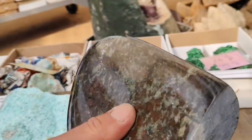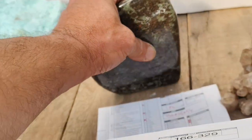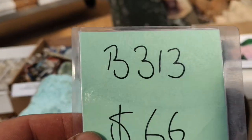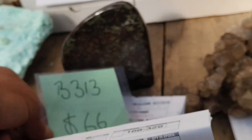I want it. Oh, hello, Vusi. Do we want it? Yes, we want that. Hey? We'll add it for Thursday. Right, eclogite, flat 313 at $66.